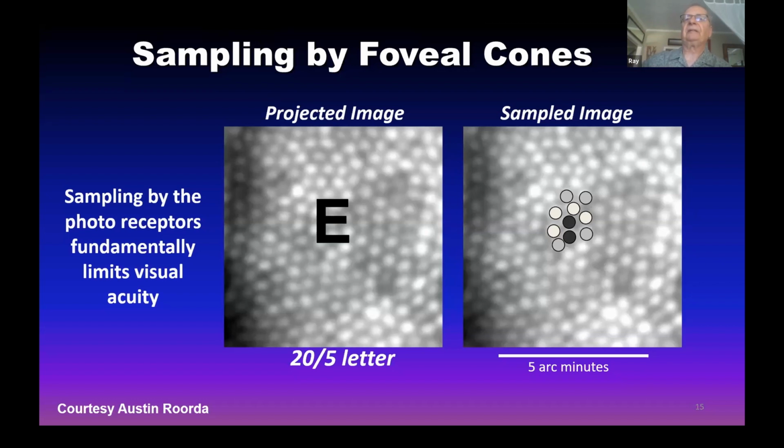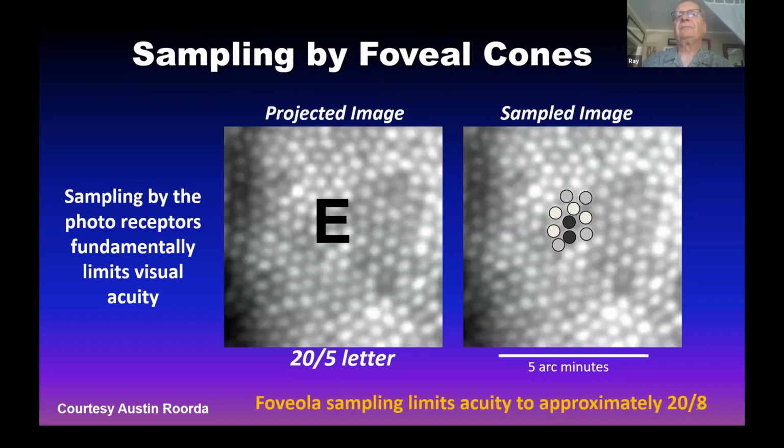And that fundamentally limits foveal sampling limits acuity to approximately 20/8. A lot of people use 20/10, but you are approaching a limit, and obviously there's a lot of biological variation.